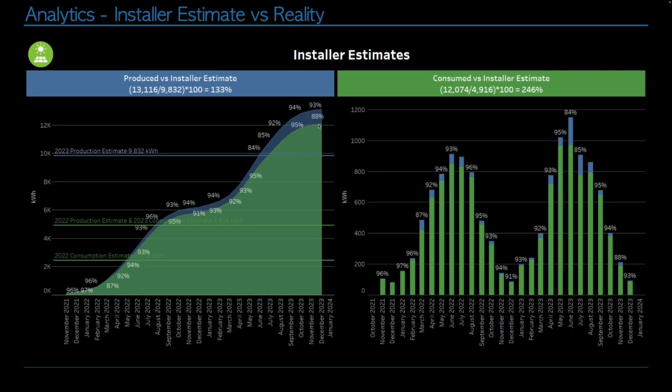The green shaded areas and the blue shaded areas: the blue is the production, the green is the consumption. The aim of the game here is to minimize the gap between blue and green because we want to consume as much as we can out of what we produce. That way we're giving back the least amount to the grid and we are running our house as free as possible. So you can see, as we get into the summer months, we are having big gaps because we are producing so much we don't know what to do with it. But as you get into the later months, we're managing to consume nearly everything that we produce.